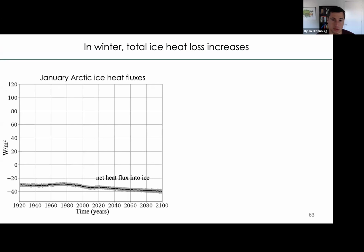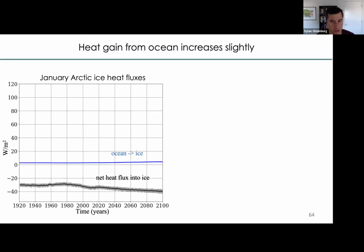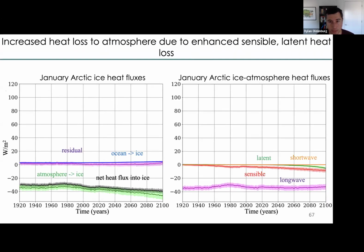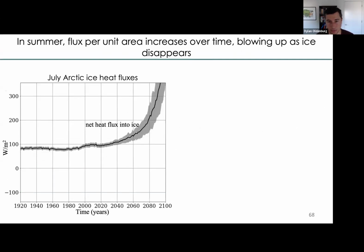So in winter, the surface heat loss increases over time. The ocean to ice heat flux changes very little, and the heat loss to the atmosphere increases over time. And then there's a very small residual term. And this shows the decomposition of the green curve on the left into components. So the increased heat loss to the atmosphere is a result of enhanced sensible and latent heat loss.